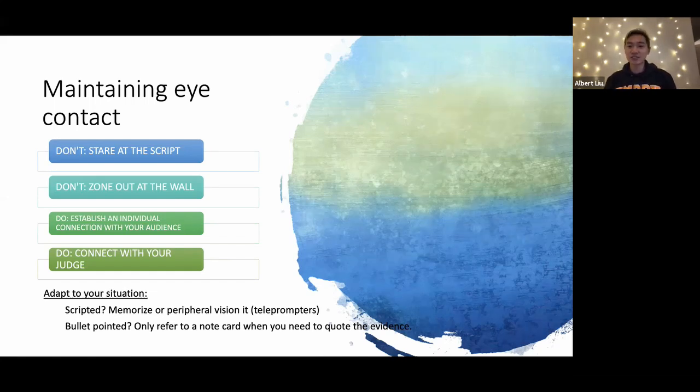This is actually what's utilized in a lot of presidential speeches, and most speeches that you see on any sort of news channel: they use teleprompters, which are some sort of words behind a camera, and they just read right off of that. This can look rather awkward, however, so I would best advise you, if you can, to memorize your speeches for the Speech Bowl. Another tip for maintaining eye contact is don't zone out at the wall.